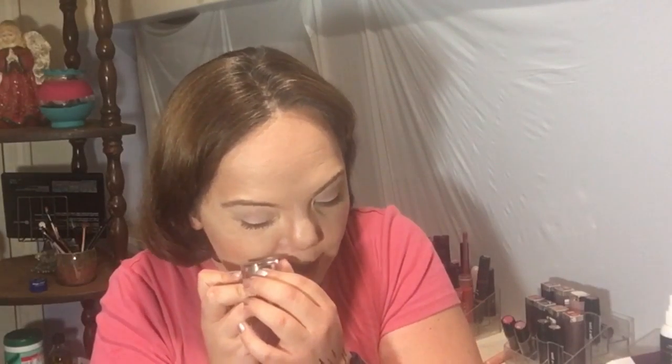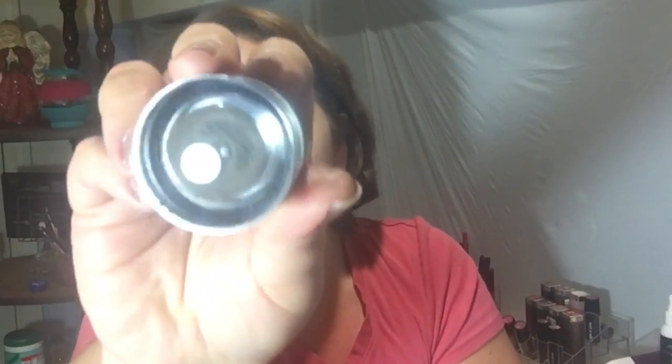Unfortunately, I can't read the name of it on here. But it's in the shade medium brown. You know, they do have the name on the very bottom of this, but it's very difficult to read because it's basically black on brown. I mean, hello! And it's the black lid. You can find this at Walmart, Walgreens, online at e.l.f. Cosmetics website.